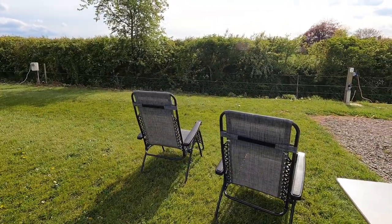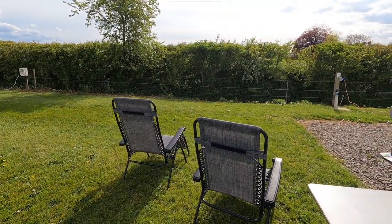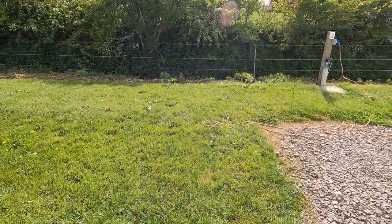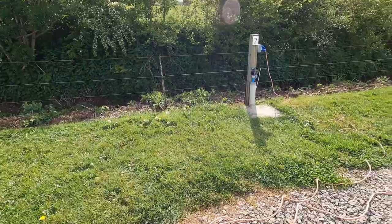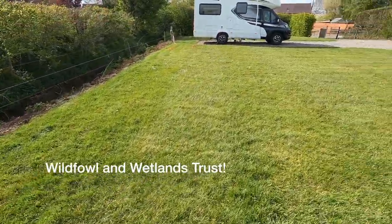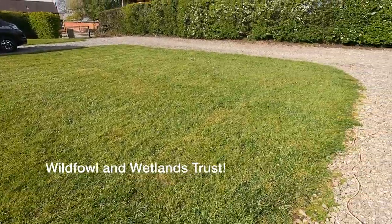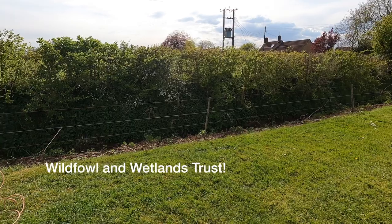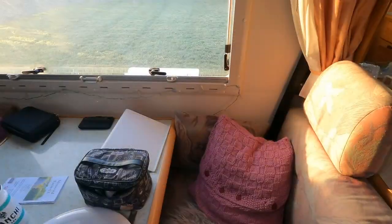It's beautiful countryside around here. There's a network of footpaths that take you into the nearby village of Slimbridge, where the Wetland Wildlife Trust is. There's also pubs and cafes, cycle routes. It's pretty much got everything.